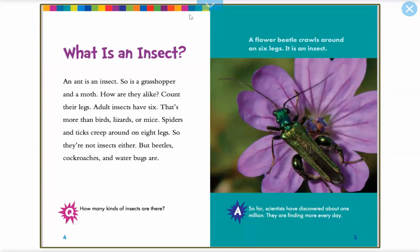What is an insect? An ant is an insect, so is a grasshopper, and mouse. How are they alike? Count their legs. Adult insects have six. That's more than birds, lizards, or mice. Spiders and ticks creep around on eight legs, so they're not insects either. But beetles, cockroaches, and water bugs are. A flower beetle crawls around on six legs. It's an insect.